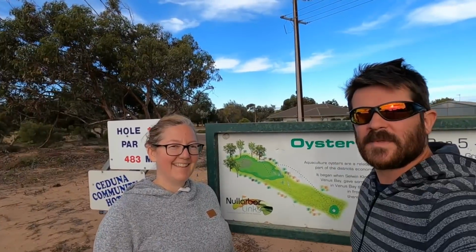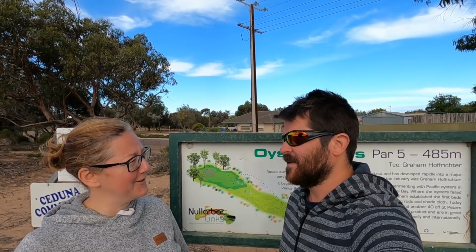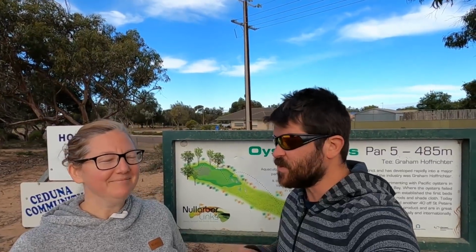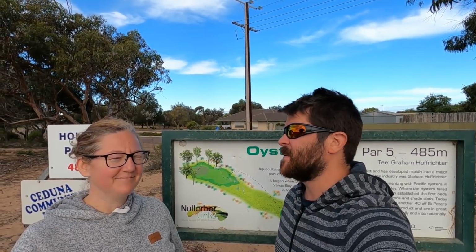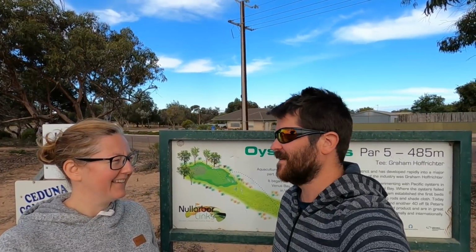Let's go. Hello from the Nullarbor Links. Here we are in Ceduna, hole 1. This is the world's longest golf course, isn't it? It's going to take us about 1.5 to 2 weeks to finish this course. It goes all the way from Ceduna, so we do 2 holes here, and then the last one is in Kalgoorlie, which is like 1,800 kilometres away. So it's a bit of a walk.